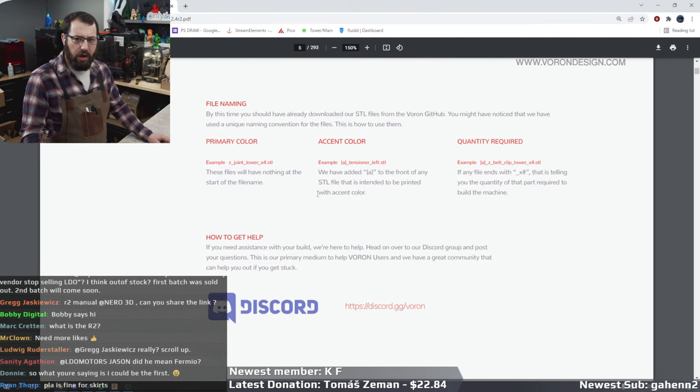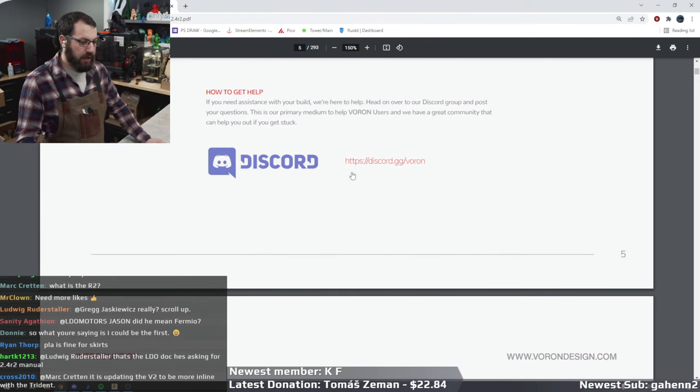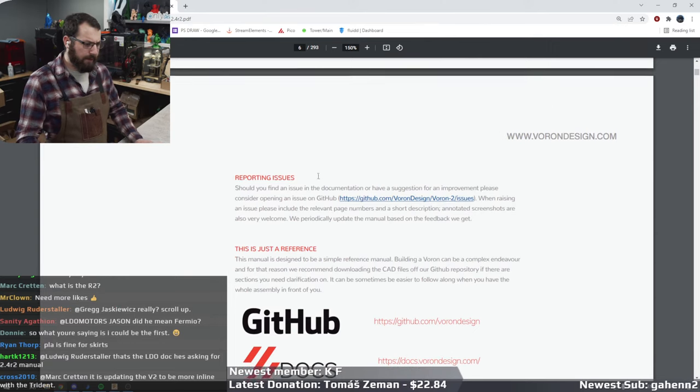File naming. So if you want to know how to print your parts, if there's a number, that's how many you print. Primary colors don't have anything in front of them. Accent colors have a little A in front of them with little brackets around it. And if it says X4 at the end, you need to print four of them. If you need help, go to the Voron Discord.